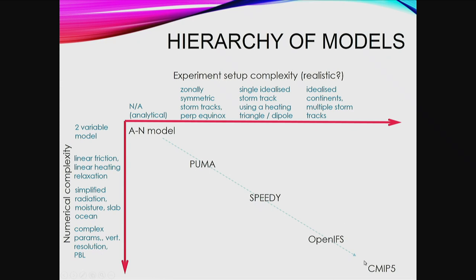And then the OpenIFS, which is even more complex. And then we can have a look at the CMIP5 models later. So today I will talk to you about, this is still work in progress. So first of all, let's have a look at the Puma work.